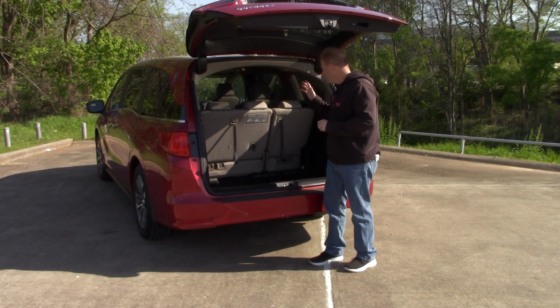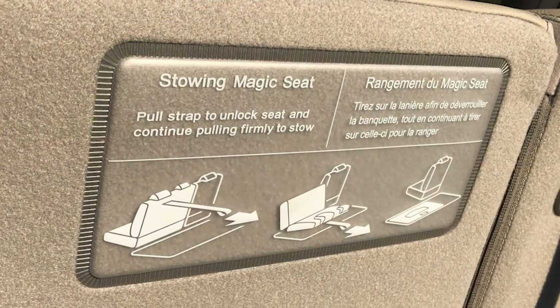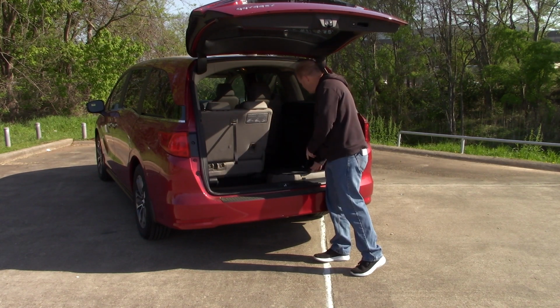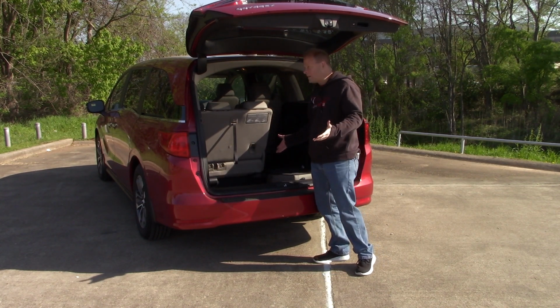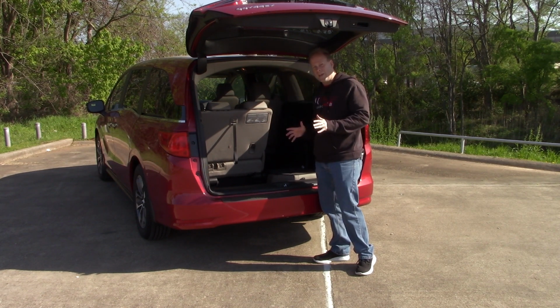Now, the actual purpose, of course, is to stow these seats. And when they're not in use, all you have to do is pull on this strap. You can pull the seat back, and there you go. It's out of the way. Both sides work like that. And here's the great thing about that.